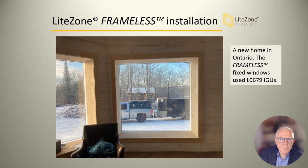This is a home in Ontario that used LiteZone in their fixed windows, again using the frameless installation detail. And notice here, this is a 4.4 inch thick insulating glass sheet set into this very thick, highly insulated wall. And using this minimalistic approach to the design, I think it ended up being very attractive. And this home is so energy efficient, I bet you they're heating it with a couple of candles and maybe some body heat, and that's about it.